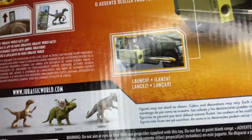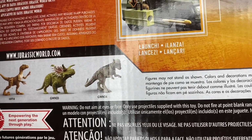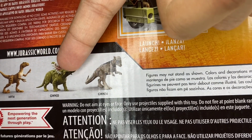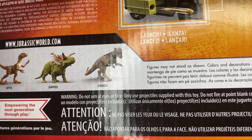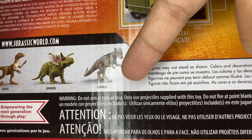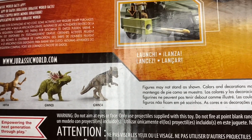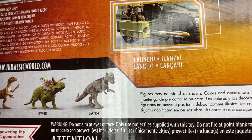And it shows you some other figures we can be getting, which out of all of these, the only one I'm really interested in is the Cosmoceratops. I do not really care for this raptor due to the really kind of bad paint job it has on it, honestly. And then I might get that Packy. It depends on how I feel whenever I really see it.